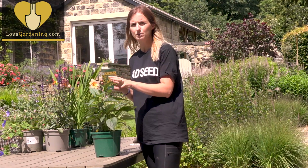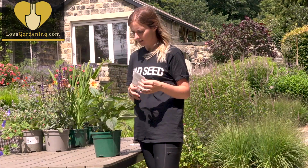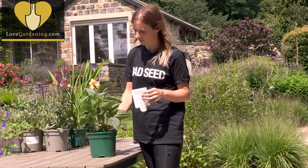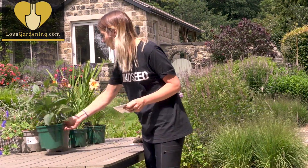So don't be in a rush to cut this one back. I cut mine back in the spring after it's given me a lovely, ethereal, skeletal display over the winter months covered in frost. But it's a lovely plant and you can't really go wrong with it.